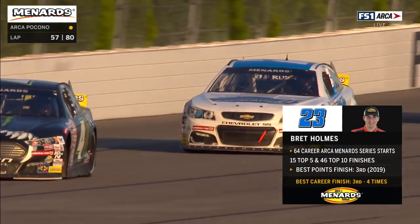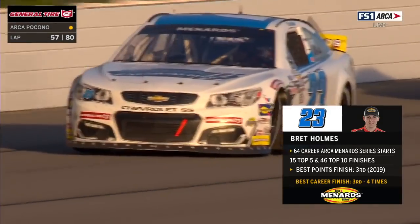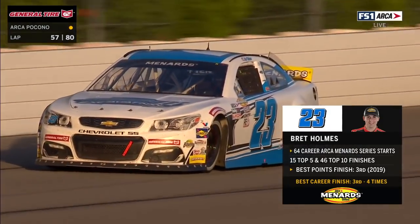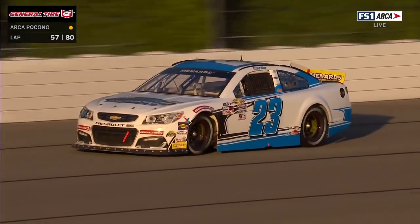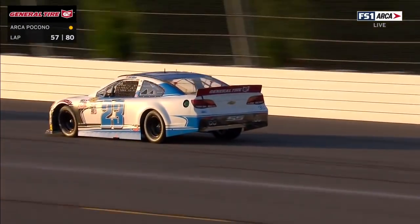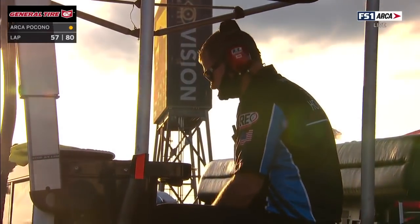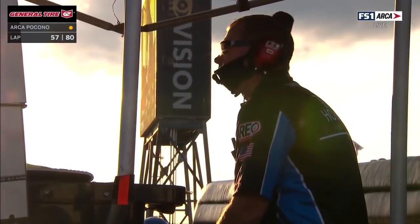64 starts, a bevy of top 5s, top 10s, finished 3rd last year. Still a question mark on what 2020 will look like. Still a question mark for all of us of ultimately what the body of work will be for 2020. So time will tell, but he keeps putting himself in the right position. Eventually that final domino is going to fall out of the way.